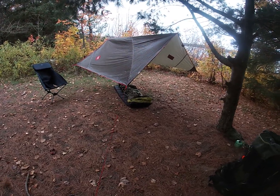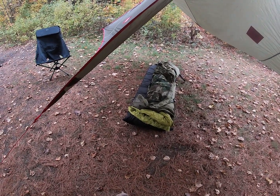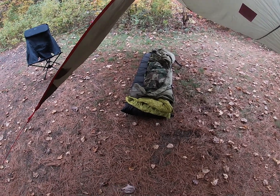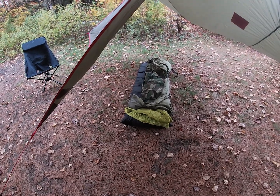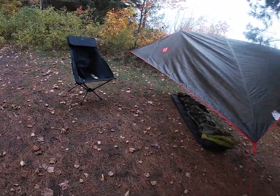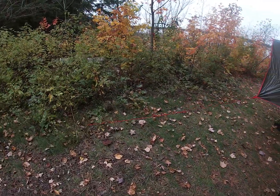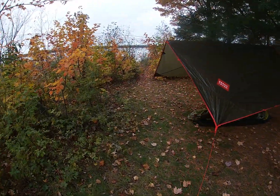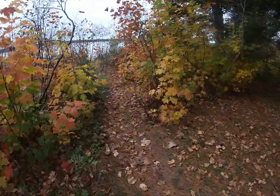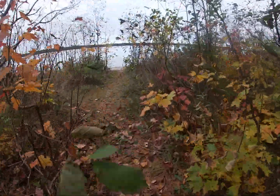I have a pad, mattress pad, and a bivy sack with a paratrooper bag in it, and then I put another lightweight bag inside of that. So I should be good as far as staying warm tonight. This is a pretty spot. Look at how close I am to the water. Big Beaver Lake is just a few steps away.